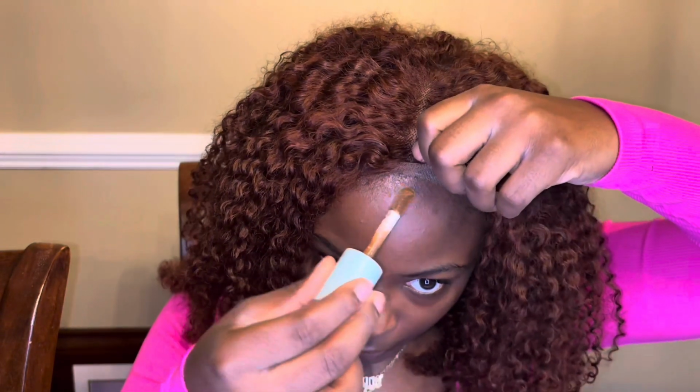there. So, I don't do much. I just do a... This is a concealer that's just really close to my skin tone. I'm just gonna put it on. Underneath.